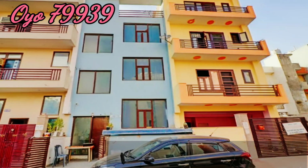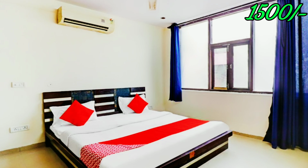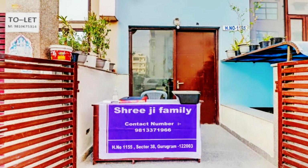OYO 79939. This hotel is near Gurgaon. Prices started at 1500 in Indian rupees. Checkout time is 11 am. The hotel has a free Wi-Fi, refrigerator, sitting area, car park and many more amenities.